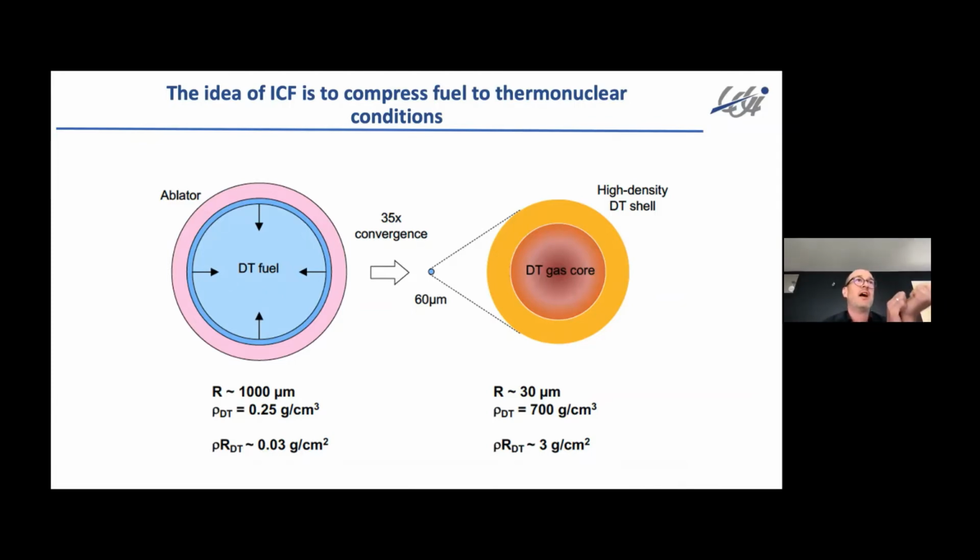Because you want to stop the alpha. You remember in the fusion reaction, you make a neutron at 14.1 MeV and an alpha particle at 3.5 MeV. And fusion works if the alpha particle is going to eat up the fuel and start the chain reaction. For the alpha to release its kinetic energy into thermal energy in the hotspot, you need high enough density and collisions so that it stops in the hotspot and heats up the hotspot.